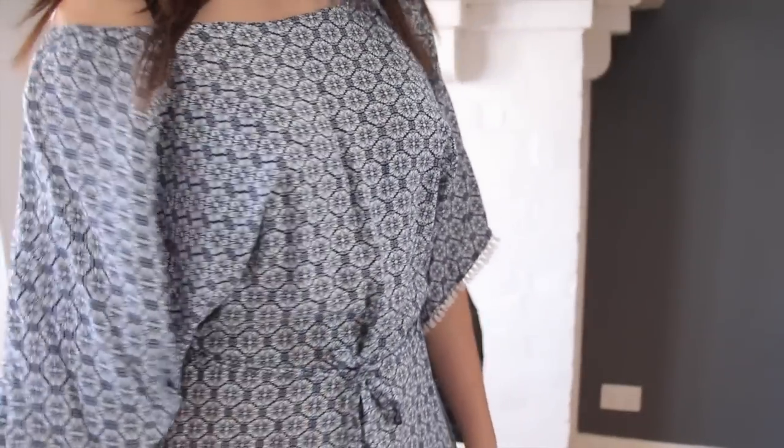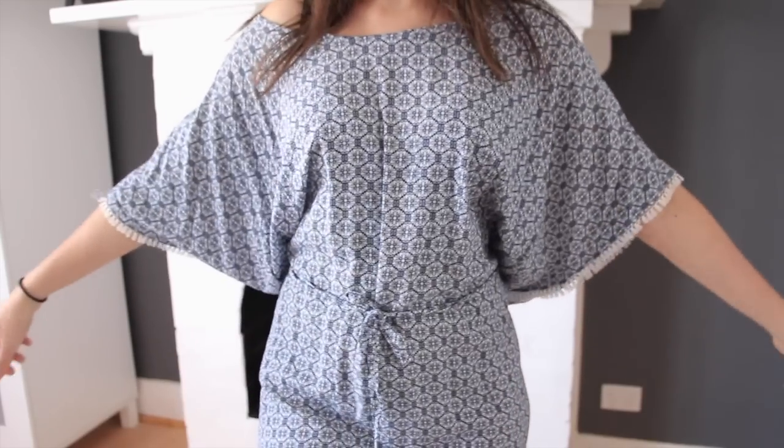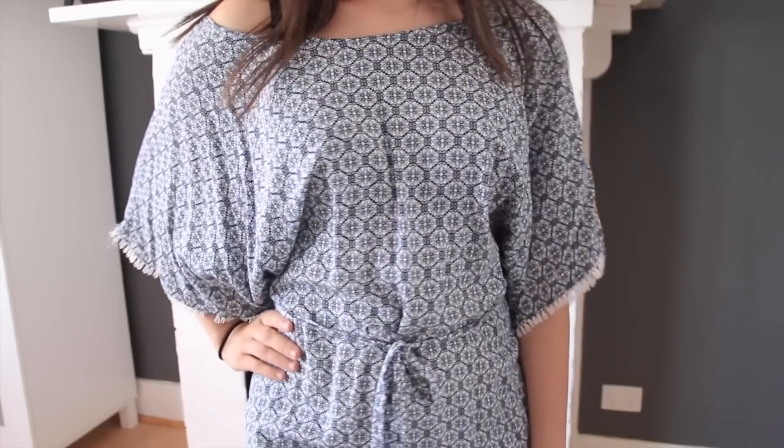I wore it so much while we were away. I've got more photos of it over on the blog. We did a gorgeous photo shoot in the sandhills, which was just beautiful, so make sure you pop on over and have a look at that. I'll link that one down below for you as well.